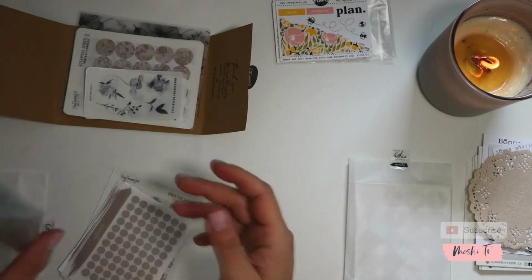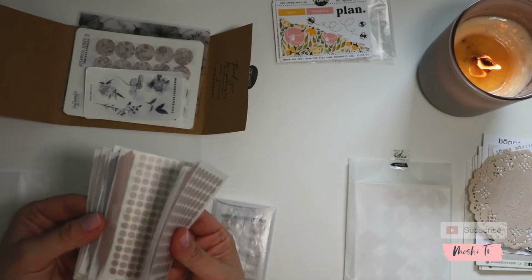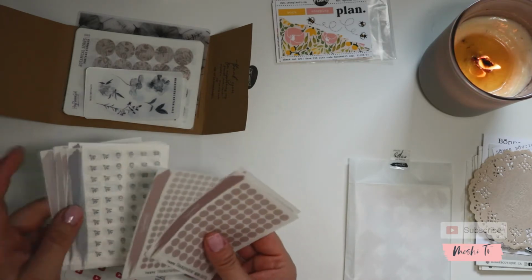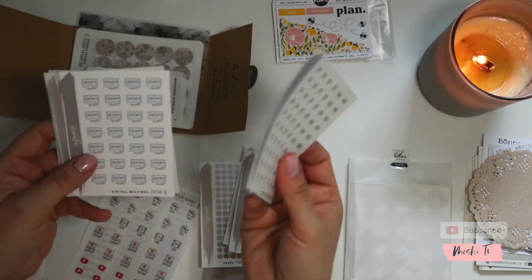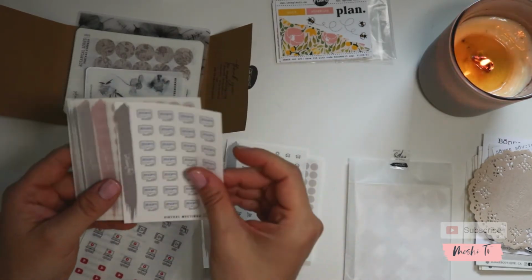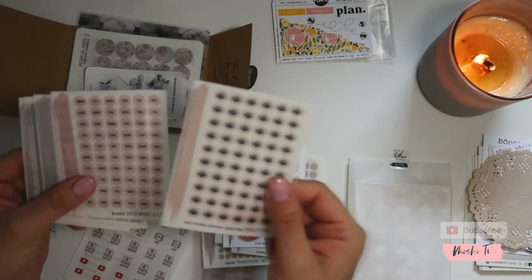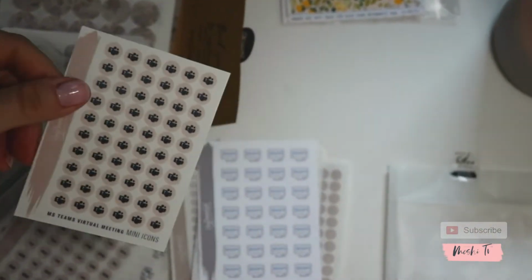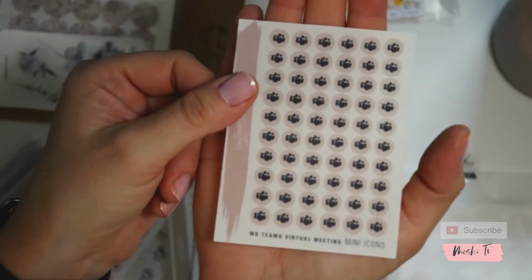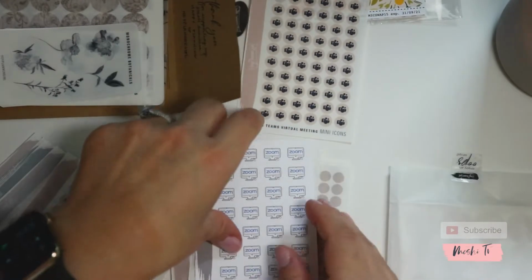So here, you have a small little case and then a full series of dots, both mini dots. And then we have some traveling icons, Zoom, more virtual team meeting, and these are the minis. Let me see if I can zoom in just a little bit more. So these are the virtual team meetings.